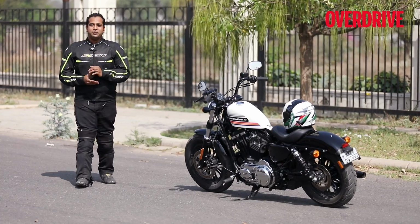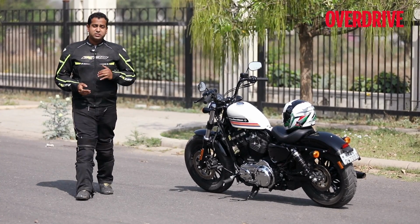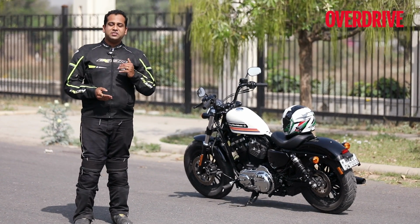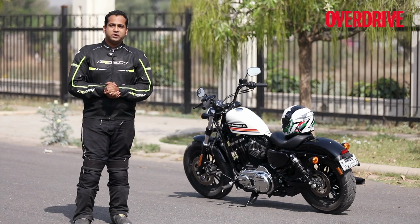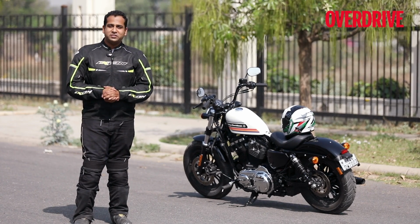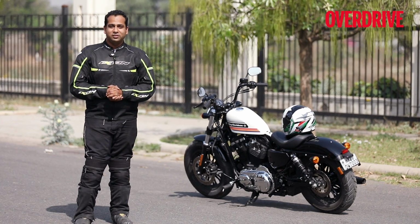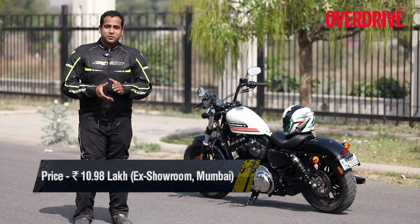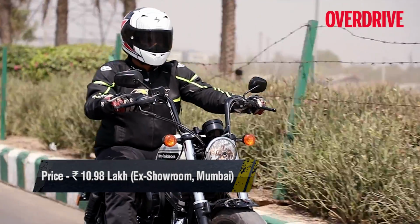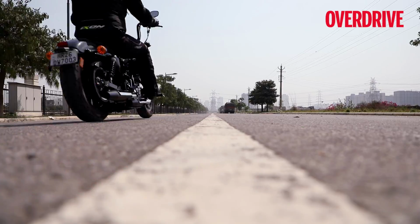The 48 has always been a charming motorcycle, and while the Special is identical to it mechanically, this motorcycle has its own appeal thanks to the classic 70s paint job and the more comfortable ergonomics. The bike is assembled right here in India and is priced at ₹10.98 lakh Ex-Showroom. Well, it comes across as a likable Harley-Davidson in the Sportster family, as it is not too big or too heavy, irrespective of whether you're commuting every day or going on long rides.